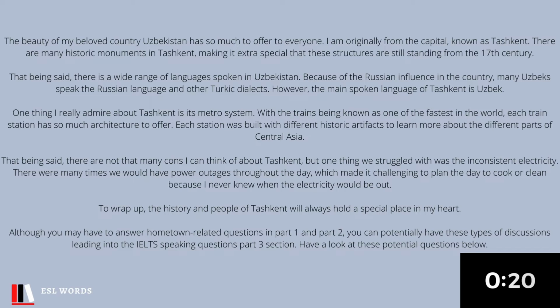To wrap up, the history and people of Tashkent will always hold a special place in my heart, especially because they are very generous and hospitable.